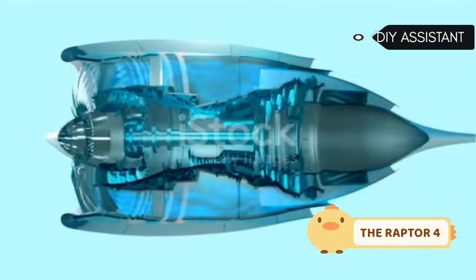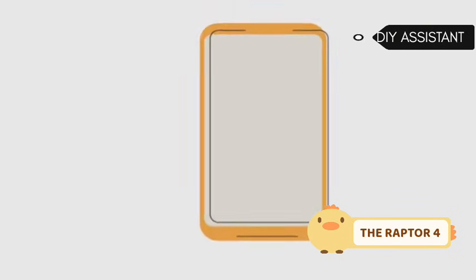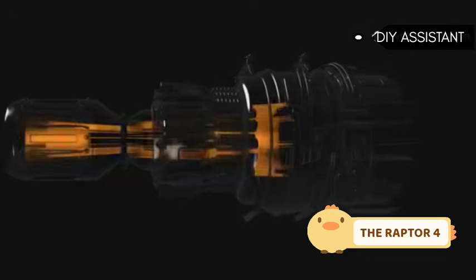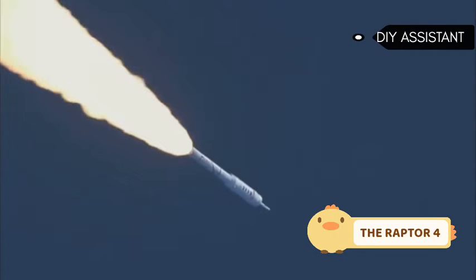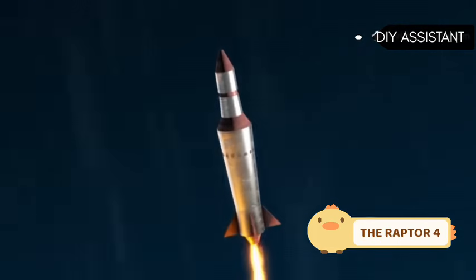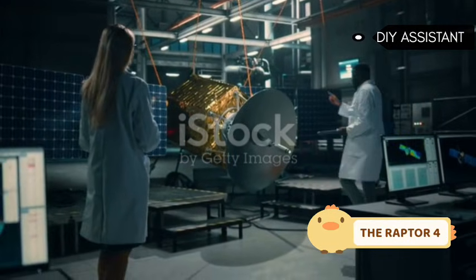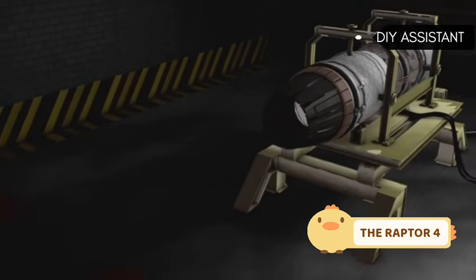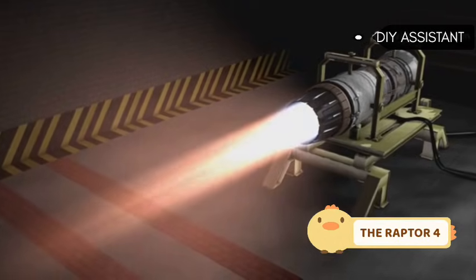Raptor uses a full-flow staged combustion cycle, the most efficient engine architecture humans have ever deployed. Every drop of fuel and oxidizer is pushed through two pre-burners, one fuel-rich and one oxidizer-rich, before converging inside the main combustion chamber. This extracts nearly every ounce of performance and gives Raptor its hallmark, a significantly higher specific impulse, or ISP, than Merlin. But with that efficiency comes a cost: far higher chamber pressures, more aggressive operating temperatures, more complex plumbing, much more demanding materials, and significantly more manufacturing difficulty.